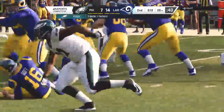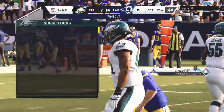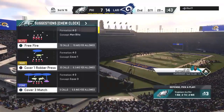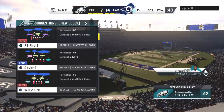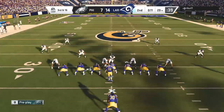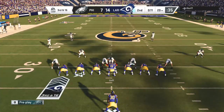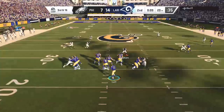Pressure from his right, and he goes down hard, flat on his back. The Rams are going to go ahead and use the first of their timeouts as they stop it with 11 seconds remaining in this first half. So Goff, he'll try to refocus after the sack. The Rams now set up with a tough one, a 3rd and long.